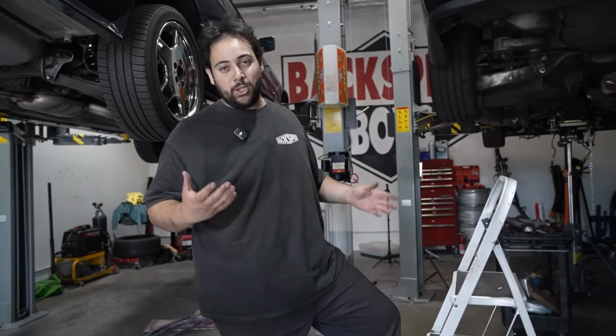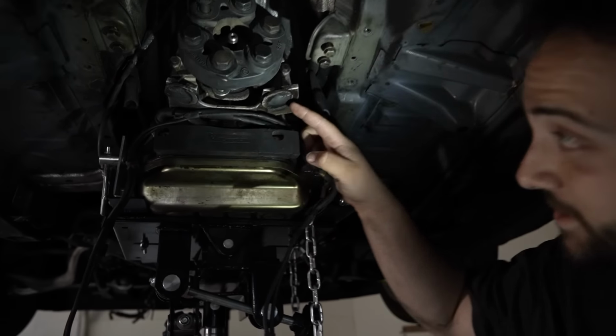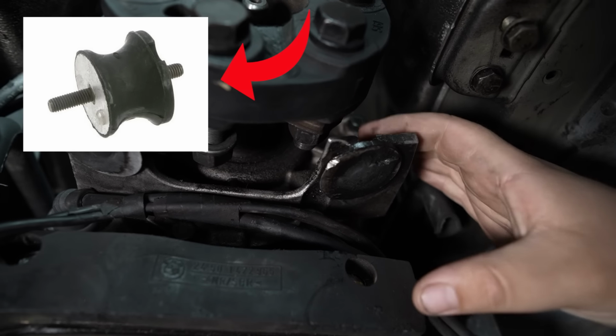All right, well, we have a little bit of an issue. So I was going to install the trans mount, and it looks like the bushings are not there. Let me show you. As you can see, that is the top half of a trans bushing with the big trans mount, the thing that squishes in between the two plates.